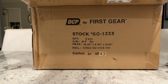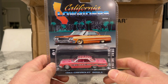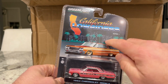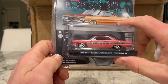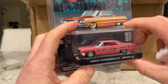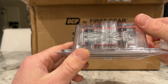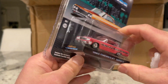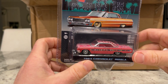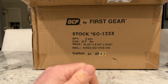All right, looks like I've got one more here. What else did I get? Oh, that's right. I got a 64 Impala Gypsy Rose tribute here. This is the replacement. I pulled a green machine when I got a sealed case of California lowriders there. So this is pretty cool here. It's got a nice metallic paint. I don't know if you can see it in the video here. Tires look good. GreenLight did a great job with this 63, 64 casting here. I don't think they did a 62. I think that would require the A-pillar to be a little different. Okay, anyway, let's see. I think that's it.